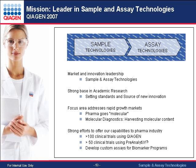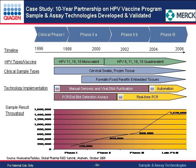And our focus has been very much in the past years on addressing the rapid growth markets, such as the pharmaceutical market and molecular diagnostic markers. And nowadays, QIAGEN products are involved in more than 100 clinical trials, and especially also the stabilization products through our joint venture in pre-analytics, diminishing a lot of variability in your biomarker research programs, are nowadays also involved in more than 50 clinical trials.